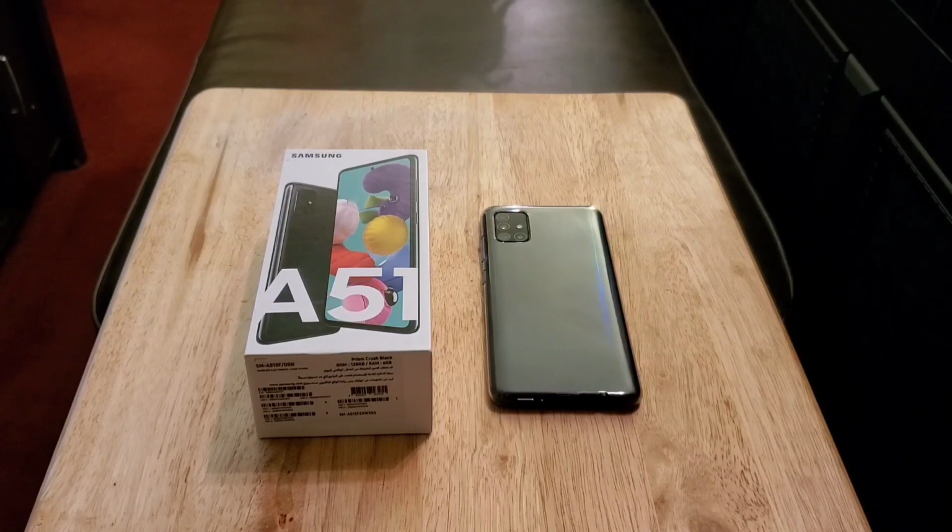Okay. You're getting one down-firing speaker. You're getting an in-display fingerprint sensor. You're getting face unlock, always on display, edge panels, edge lighting, secure folder, NFC, Samsung Pay, Bluetooth 5.0. You got link to Windows. You got the one-handed mode, good lock, live wallpapers, Samsung theme store, FM radio.